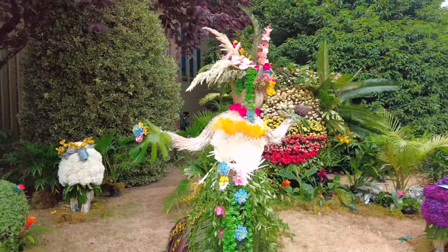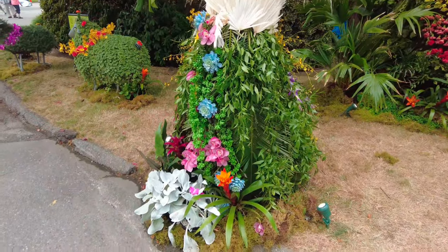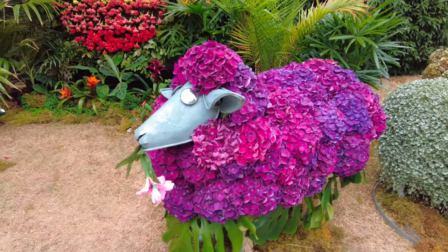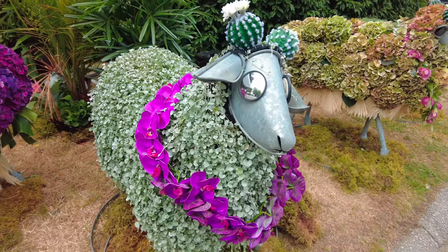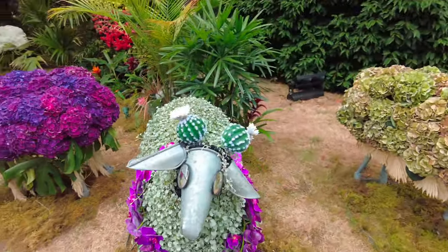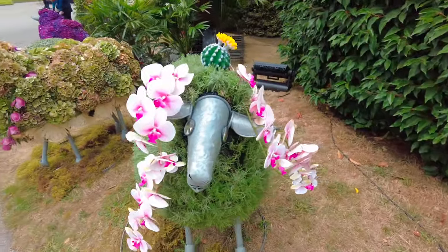Some sort of tropical princess with a flowery dress. And a lot of colorful sheep. Purple sheep. Look at this guy. He's got a flower necklace or a lei on and a couple of cactuses on top. I like those. Very colorful, very festive.